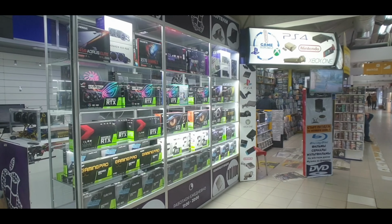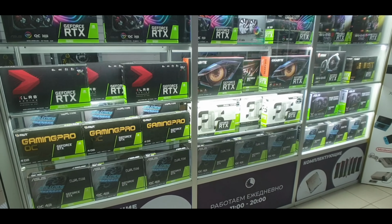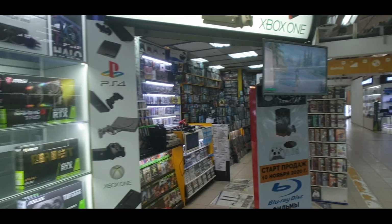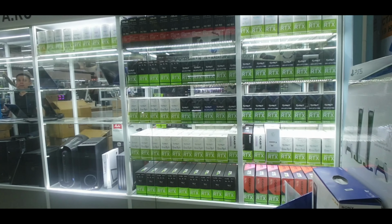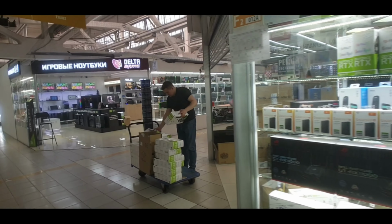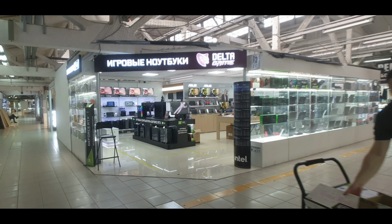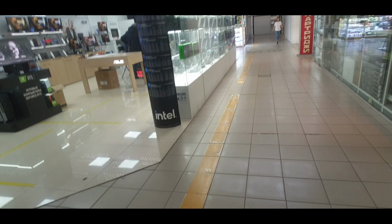Now, if you want to know where all of the computer components in the world are, have a look at all of these Asus computer components. They just have boxes and boxes of these. It's very neat. And then here we have another computer store. So we're still in F2.